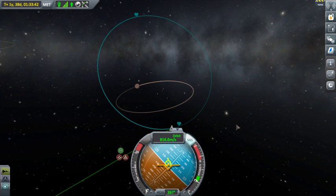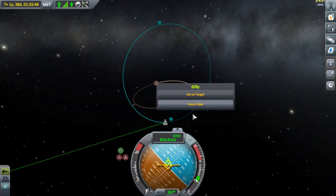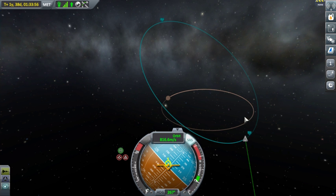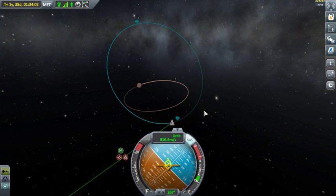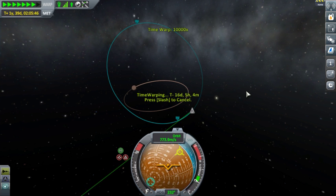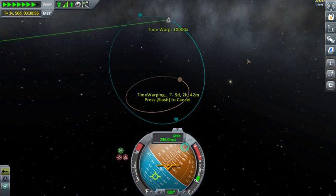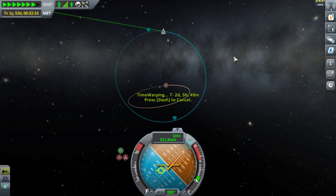Alright. Let's just make sure I don't have a... Oops, I didn't mean to do that. I shouldn't have any problems running into Gilly, but I don't want to risk it. Okay. So let's just warp up here. Go faster. Alright.